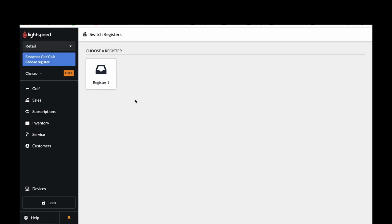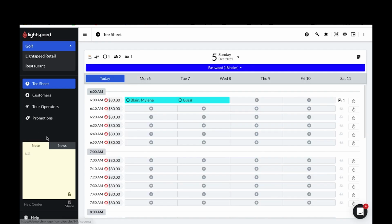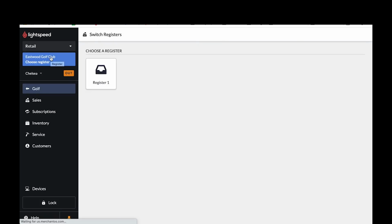So now that I'm on the retail side, you can see I'm right away directed to my register. The first thing you're going to want to do in the morning is open that up. Now, before we get to there, I just want to highlight that if you do require any assistance, you can click on the help button down here, or you'll be able to navigate to our help center and go through there. If you want to go back to golf, you can always click on golf and it'll bring you right back. And then same thing, if you want to go to retail, you can click on golf and go to retail. So really quick and easy toggles between the two, and it brings you right to our sales screen.